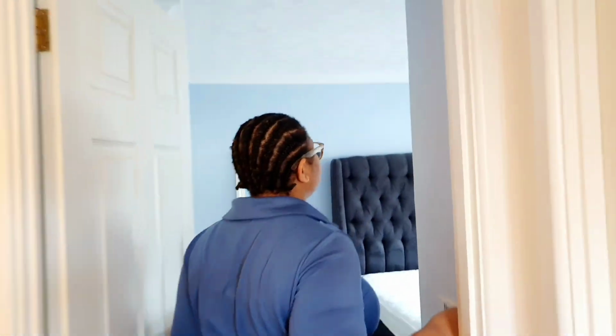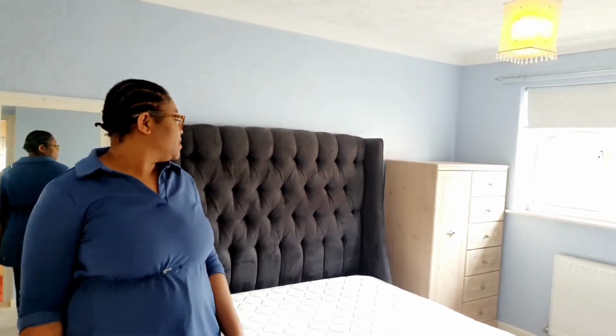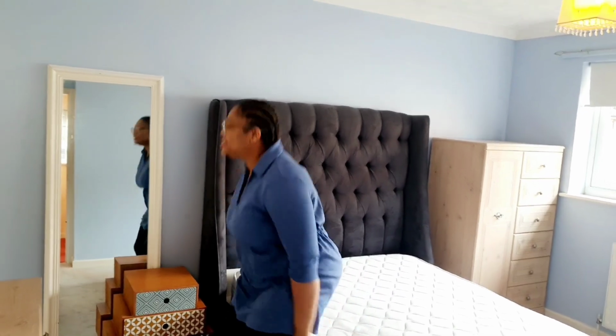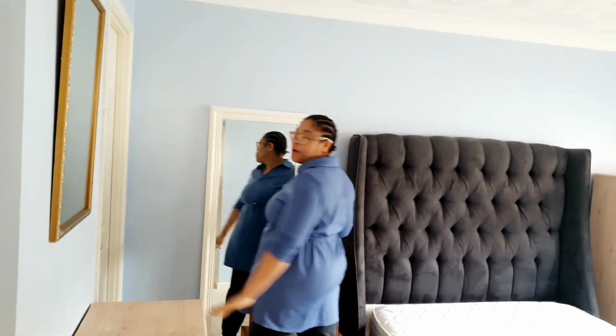Move to the next room, which is the master's bedroom. This is the master's bedroom. Let's go in. Alright, so guys, here is our master's bedroom. It's Kevin's lovely bed. Guys, it has come with this lovely bed. That's beautiful.